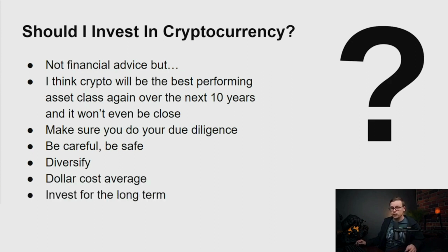Invest for the long term. Rather than thinking about short-term projects that you think are going to go up within a few days, which is incredibly risky because there's a lot of really sketchy ones, there's a lot of rug pulls, there's a lot of pump and dump schemes. Invest for the long term. Look for the cryptocurrencies that have long-term value. And then take profits depending on your goals.